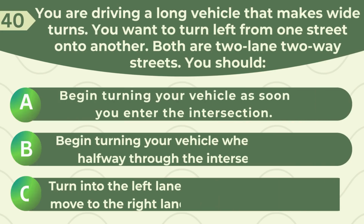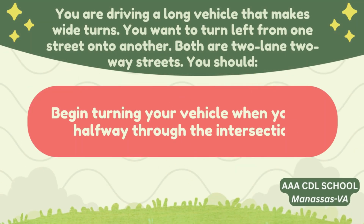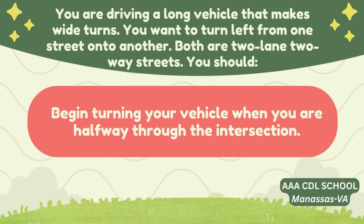You are driving a long vehicle that makes wide turns. You want to turn left from one street onto another. Both are two-lane two-way streets. You should A. Begin turning your vehicle as soon as you enter the intersection. B. Begin turning your vehicle when you are halfway through the intersection. C. Turn into the left lane of Poplar Street, and then move to the right lane when the traffic is clear. Correct answer, begin turning your vehicle when you are halfway through the intersection.